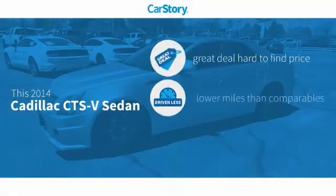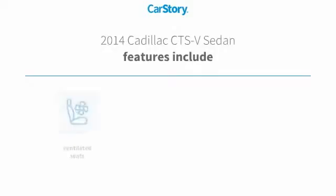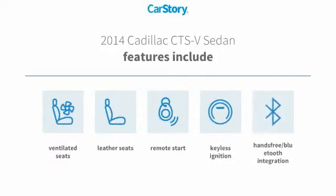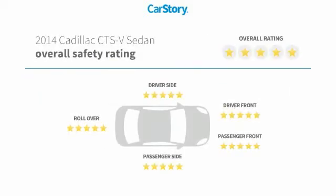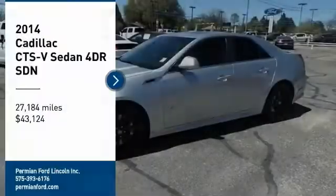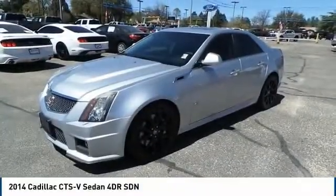Car Story research indicates this vehicle as being a great deal that is hard to find at this price, low miles, and loaded with features. Features also include remote start, keyless ignition, leather seats, hands-free Bluetooth integration, ventilated seats. With these ratings, make a great choice today with the 2014 Cadillac CTS.